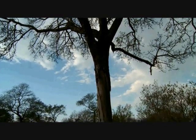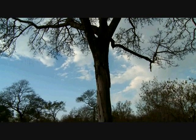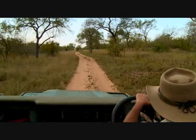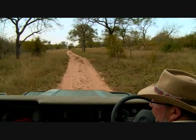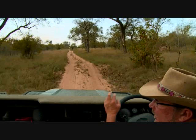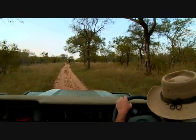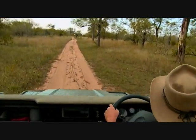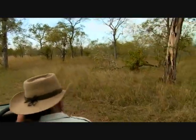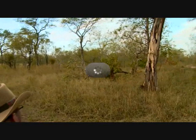Also, an elephant has barked this knobthorn, taking the bark for whatever it needs it for. A few patches of bark are still remaining, still able to send some nutrients up to the crown of the tree, but it is doomed. With no bark, there's no protection. Wood-boring larvae are going to get into that, as well as fungi, and it's likely to fall down eventually.